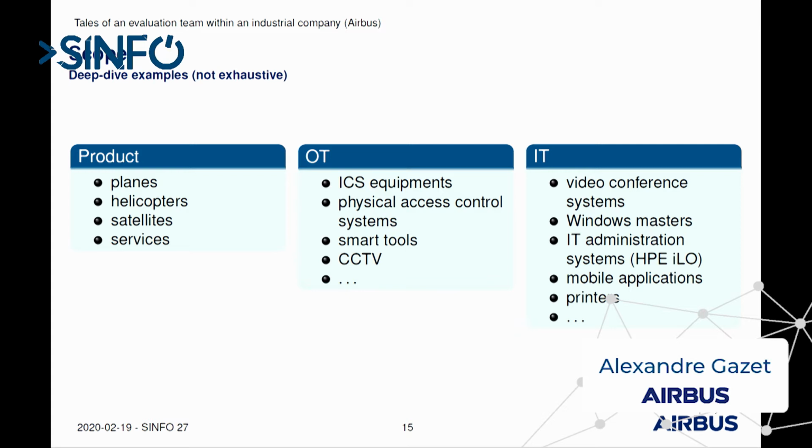We also work on OT, on some ICS equipment, ICS firewall. A couple of months ago, we were working with some of my teammates on a physical access control system, you know, the badges that you use to access restricted areas, for example, smart tools, CCTV cameras. On the more classical IT stuff, we've been working on video conference systems, the thing you find in most meeting rooms to share some slides, for example.